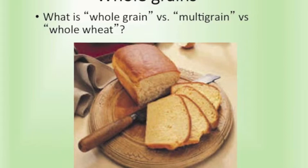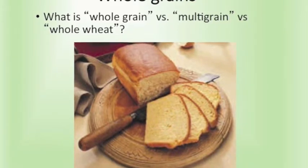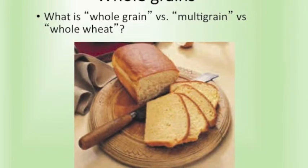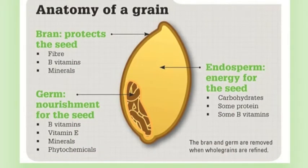I'm sure you've all seen on the supermarket shelves things like whole grain Chips Ahoy or whole grain white bread. Now, does that really sound healthy? Definitely not. So let's look at the anatomy of a grain. What is actually a grain? Well, a grain is actually a seed.